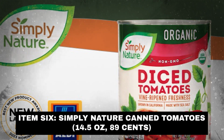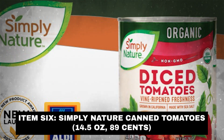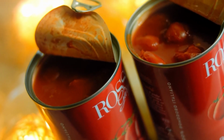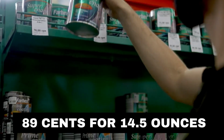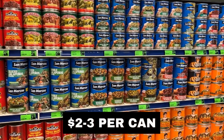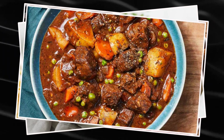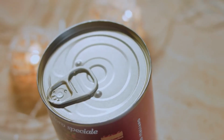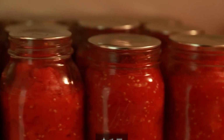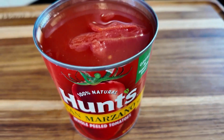Item 6. Simply Nature canned tomatoes, 14.5 ounces, 89 cents. Simply Nature canned tomatoes cost just 89 cents for 14.5 ounces, while organic canned tomatoes at regular stores typically run $2 to $3 per can. Canned tomatoes are the foundation of countless meals: pasta sauces, soups, stews, chili, and curry bases. At 89 cents per can, you can stock a month's worth of tomato-based meals for under $15, compared to $40 to $60 for equivalent organic canned tomatoes elsewhere.